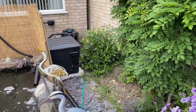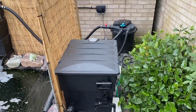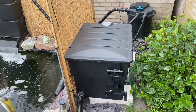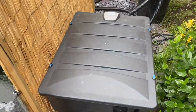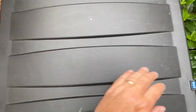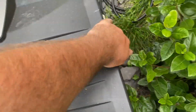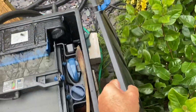Well, welcome back. Still Saturday, and after a couple of hours of debating with myself, I've decided I'm going to clean this today and leave the top up running overnight so that she should be all topped up tomorrow when I get up.